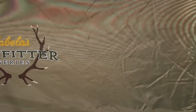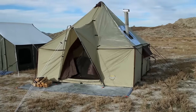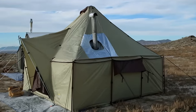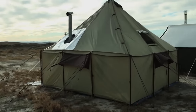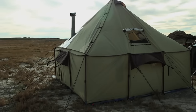This one is part of Cabela's Outfitter series. It measures approximately 10 foot by 12 foot across, with 4 foot sidewalls boasting a 8 foot center height. This tent is held up with 10 4 foot poles around the perimeter and a center support pole. The Cabela's website says this tent holds steady in high winds, and I assure you from unplanned testing that this statement is very, very true.